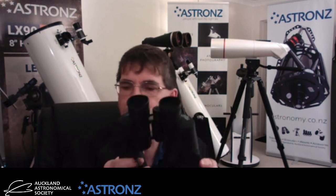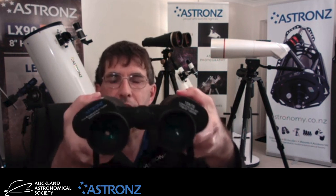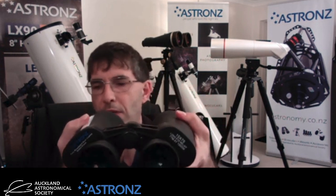I was mentioning interpupil distance. So interpupil distance is the distance between the two eyepieces, and obviously everyone's head is different. And obviously, children have a smaller distance between their eyes. You don't want a binocular that's going to be fixed, you want a binocular that's going to have a reasonable range. So you can see here that I can bend the binoculars in and out on the hinge to get the interpupil distance right for your eyes.